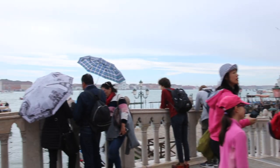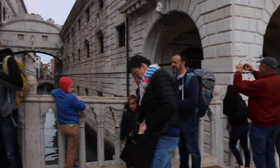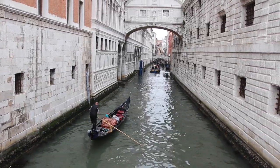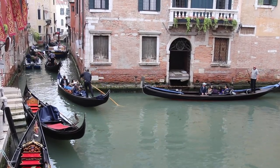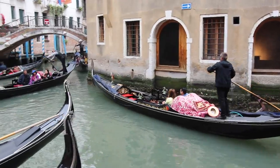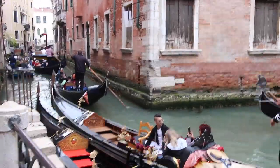We contemplate lining up to see the Doge's Palace, but we decide to just walk around instead. The gondolas on the tiny waterways are incredible, but beware, if you want to ride these for 30 minutes, it's going to cost you 80 euros for a max of 6 people and 120 euros at night. Most couples don't want to share their gondola, so it's a steep price to pay for a few Instagram moments.